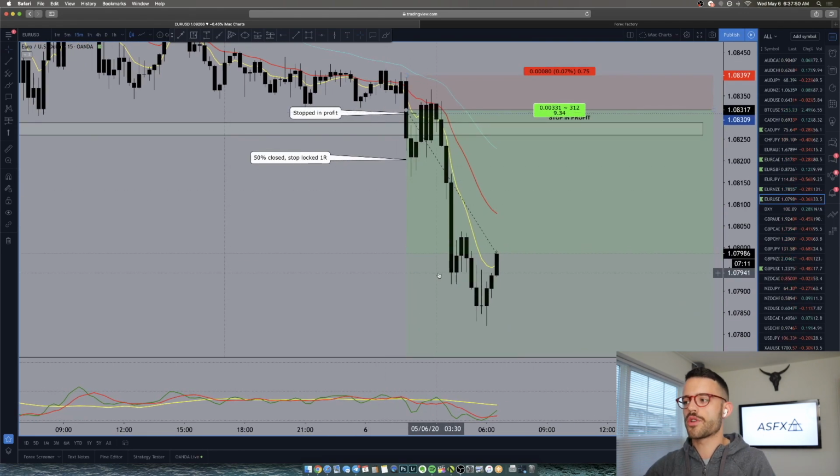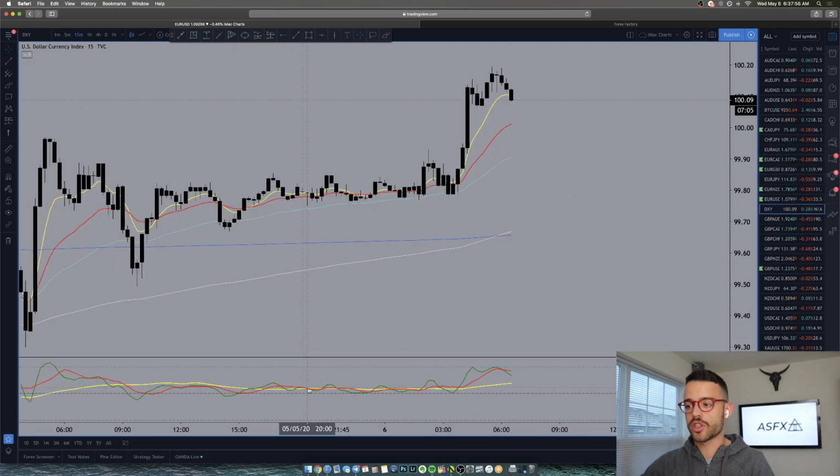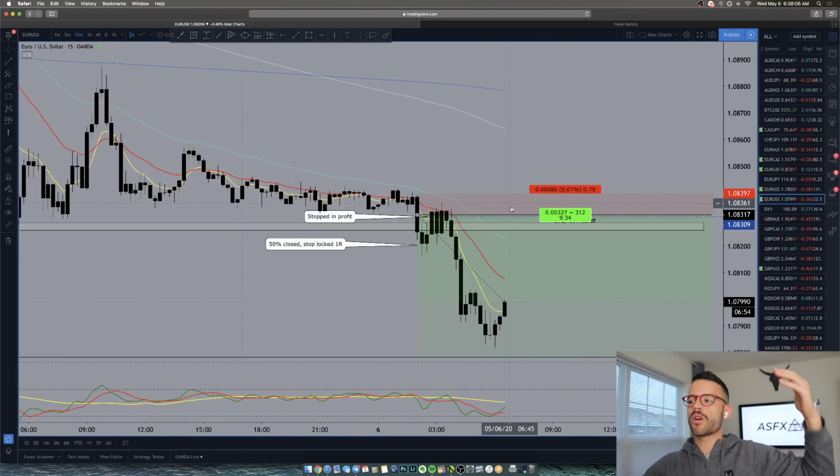You can see EurUSD extends to the downside exactly how we'd expect. Take a look at the dollar index. This looked so bullish. Look at the TDI, look at the EMAs. This looked so bullish this morning at the 50 at 99.79, 99.80. No wonder we broke out to the upside here. And you know if DXY pushes up, EurUSD comes down.